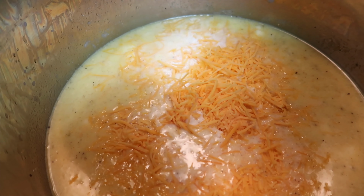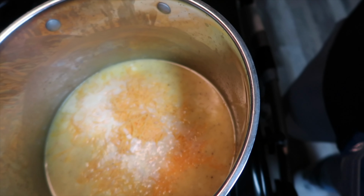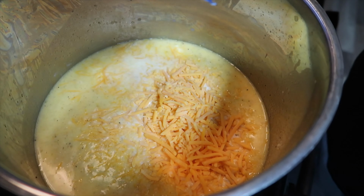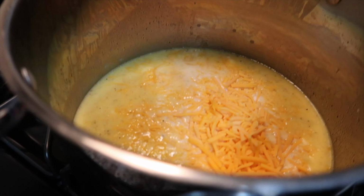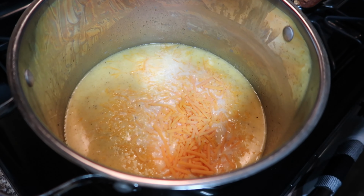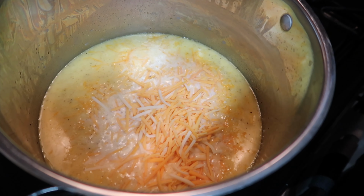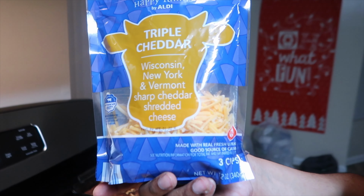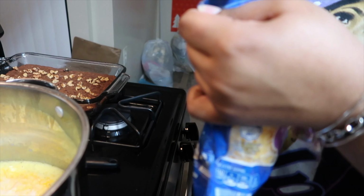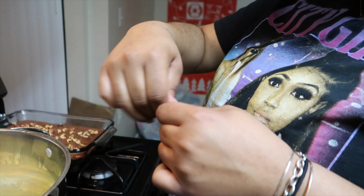And then we got mild cheddar. Oh, I can't even open it up. We got triple cheddar. This is the cheeses for me. And I'm gonna save some of this bag because we're gonna put some of this on top. So we're gonna save like half the bag, as well as the Colby Jack, if we can get it open.